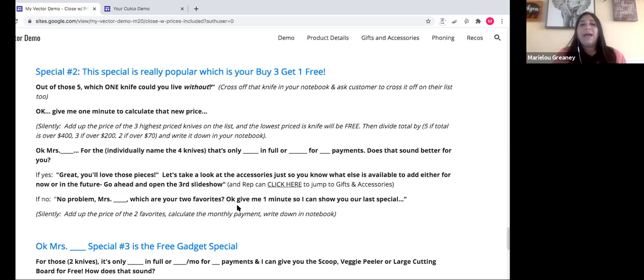So add up the 3 highest priced, divide that total by 5 if it's over $400. As you can see here, the instructions, right? So you just follow this. If it's over $200, then you can do it by 3 months. And if it's over $70, then you do it by 2 months.